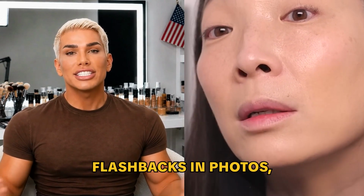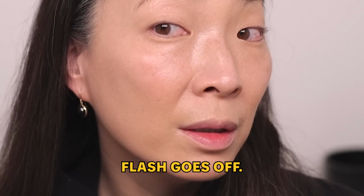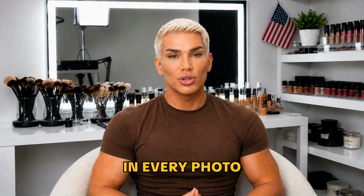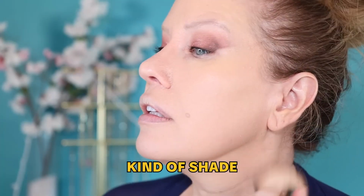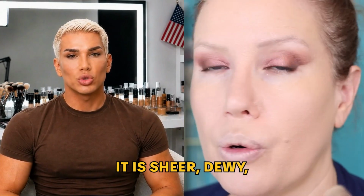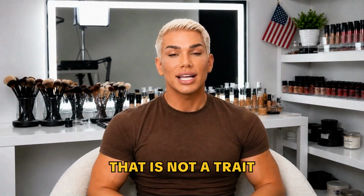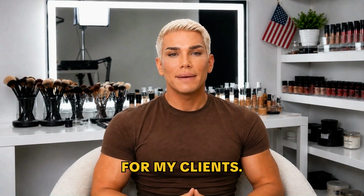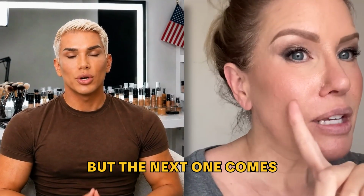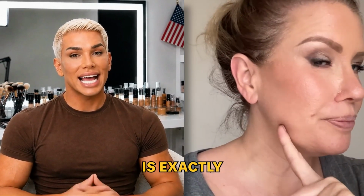It also flashbacks in photos, which means there is a white cast on your face whenever a camera flash goes off, so you look put together in the bathroom mirror and then washed out in every photo from the event. If you need that kind of shade range, MAC Face and Body is a completely different formula. It is sheer, dewy, and actually looks better on mature skin than it does on young skin. That is not a trade I am willing to make for my clients. MAC is a professional brand, so at least makeup artists know what they are getting. But the next one comes from a product that built its reputation on coverage, and coverage is exactly the problem.